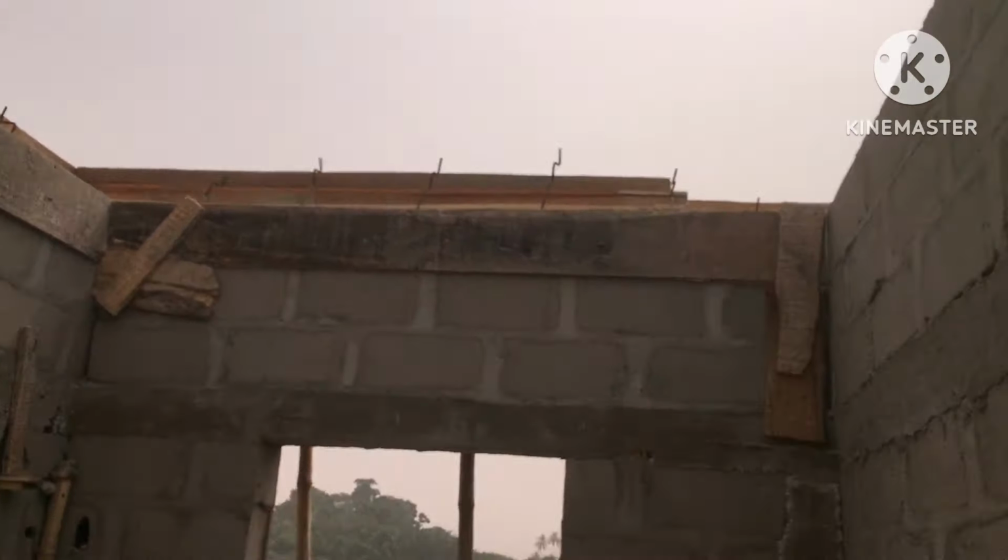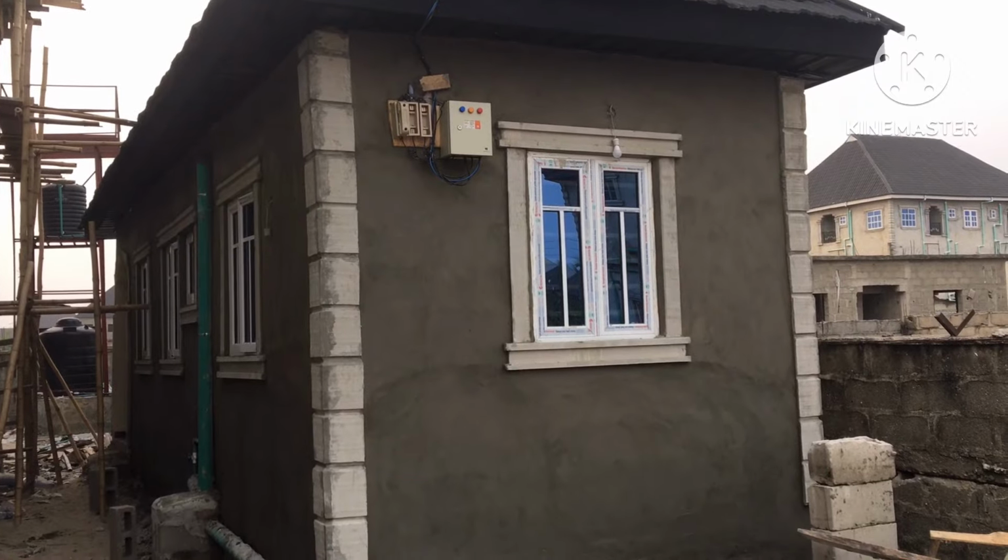Hey guys, so see, the boys' quarters is giving another shape after the plastering. Hope you can see that. See, it's very, very good, it's looking nice.